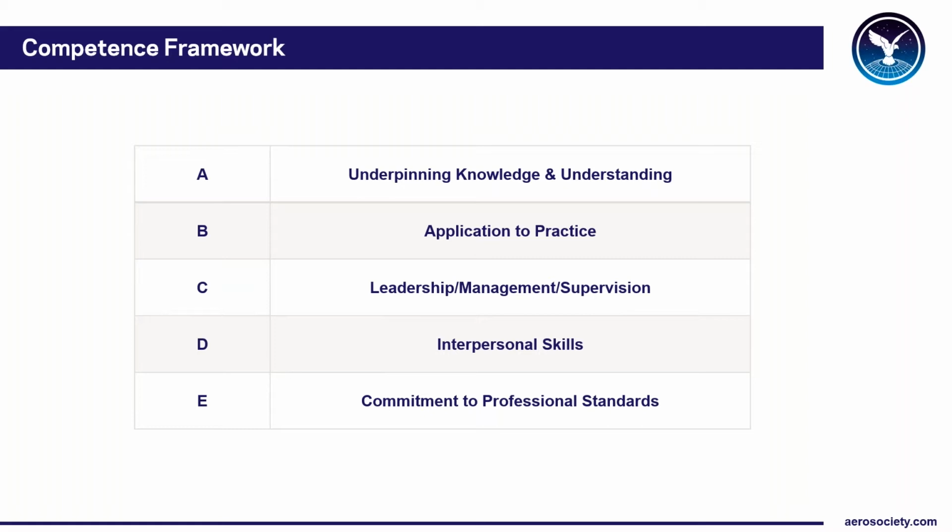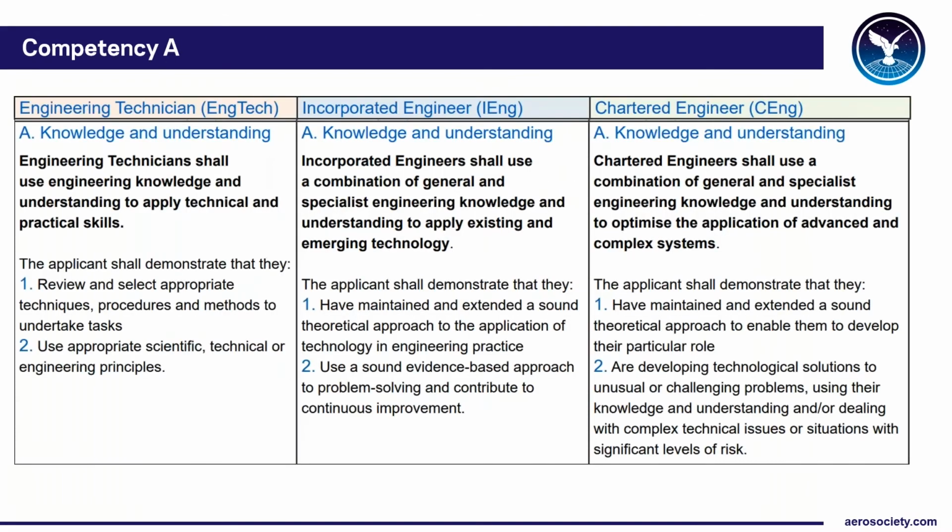Okay, then next one. So what we'll do now is we'll just talk through some of these competencies by stream. So you can see here we've got the first column of engineering technician, we have the incorporated engineer, and then we have the chartered engineer.